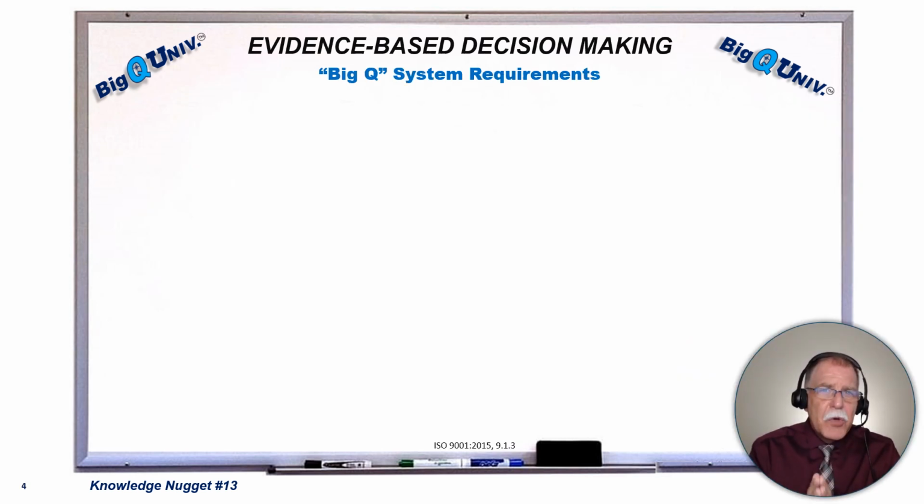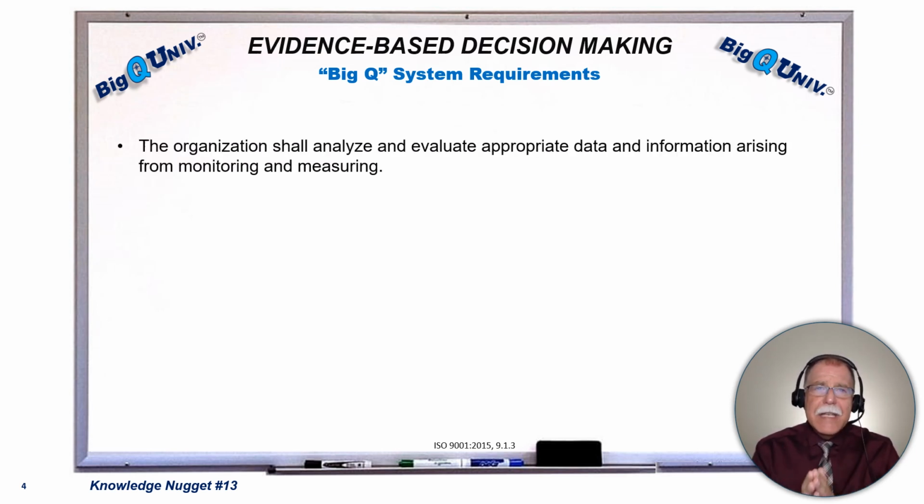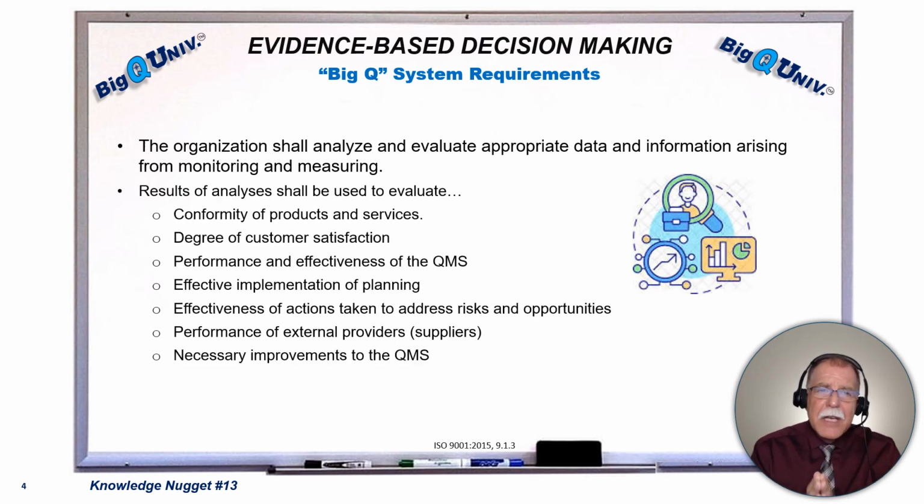Next, let's take a look at Big Q quality management system requirements relating to evidence-based decision making as seen through the lens of ISO 9001:2015, Clause 9, titled Performance Evaluation. In that clause, it states that the organization shall analyze and evaluate appropriate data and information arising from monitoring and measuring activities. Results of these analyses shall be used to evaluate conformity of products and services, degree of customer satisfaction, performance and effectiveness of the quality management system, effective implementation of quality planning, effectiveness of actions taken to address risks and opportunities, performance of external providers or suppliers, and necessary improvements to the quality management system.